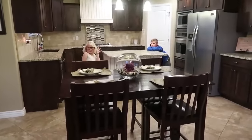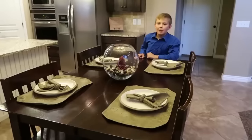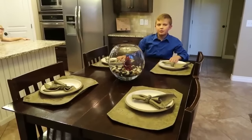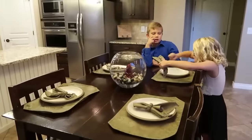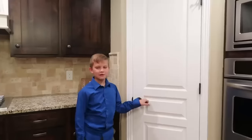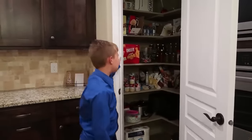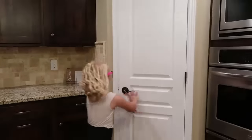It's our kitchen! And because I love baking, my mom likes to always have our tables set. These are mainly for decoration though. I don't think we've ever eaten off of these. Okay. My favorite part is the pantry where all the food is. I'm planning on doing some cool videos that I bake in this kitchen. As soon as my mom will let me.